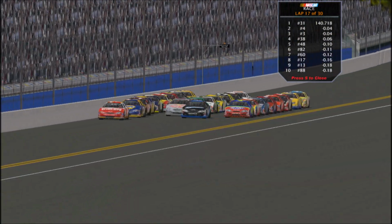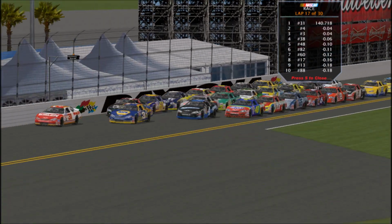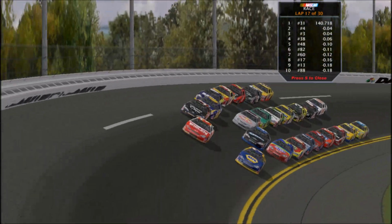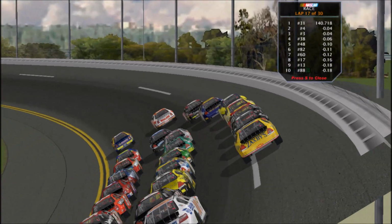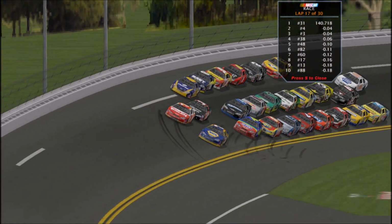There's Anakin, will get the block this time. Everyone starts stacking up. 3 got a good push. He's going to try dive bombing down to the inside of the 31. It actually might work this time. Ooh, the 4 allowed the 48 underneath, and that's going to kill the middle lane. Here comes the 38 with a huge run.